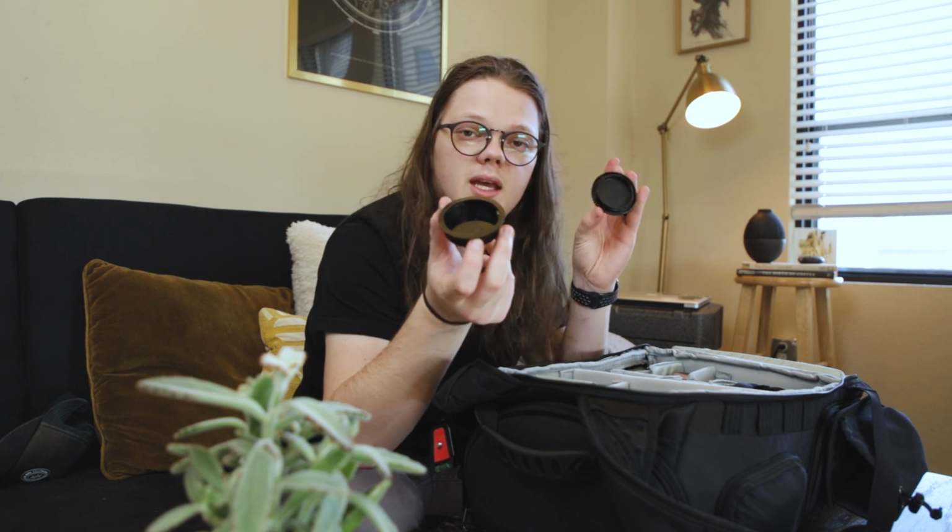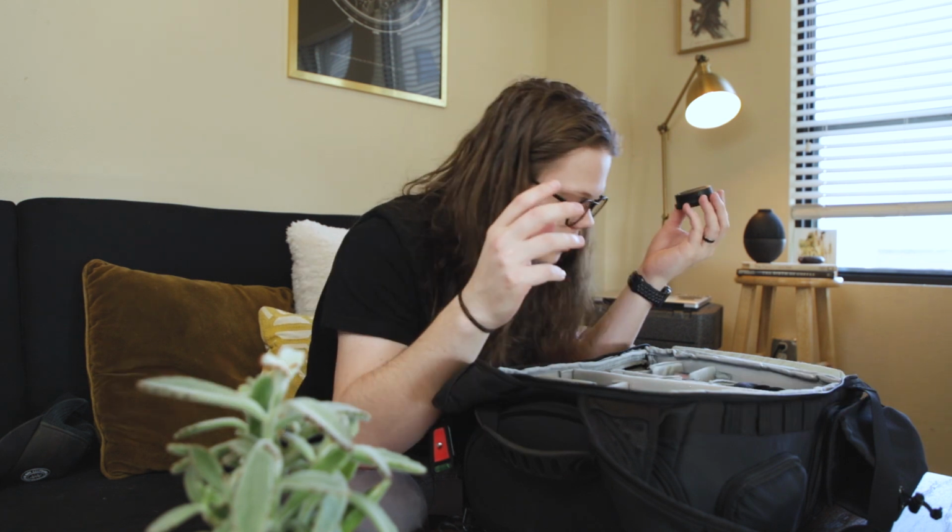Bottom of this little pouch, we have an extra lens cap and body cap because sometimes you just need extras because sometimes you lose things. Especially if you're me, I lose everything.